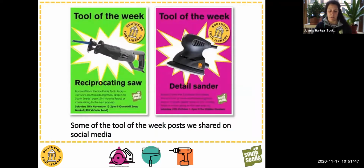We also use, as I mentioned before, social media a lot. So Facebook and Twitter, we're always sharing stuff. And this was an example of something we did on Facebook. We did a tool of the week. So each week we produced a really colourful image that could be shared, just to give an example of one of the tools that we've got in our inventory, just to highlight the range of tools that we've got, if people didn't realise we've got a reciprocating saw, whatever.